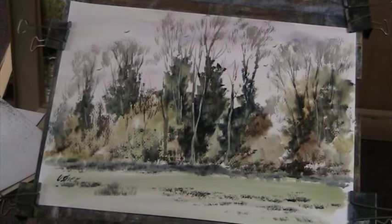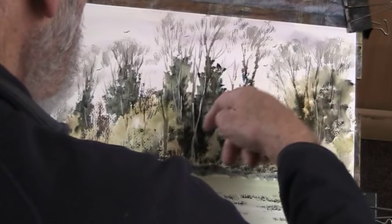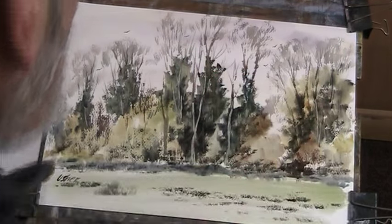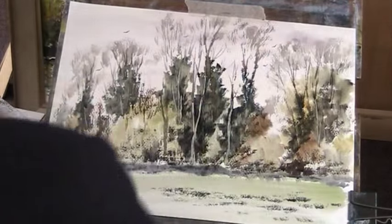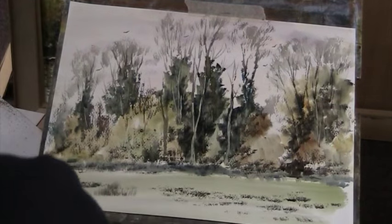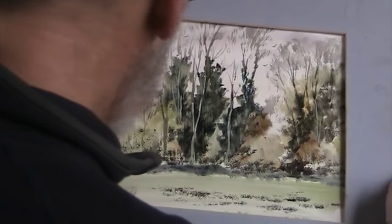Lovely. Let's put it in the mouth. Put it in the blue mouth, I think. A bit of detail in there. Blue mouth. There it is. You think he finally got the message? He's gone.